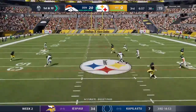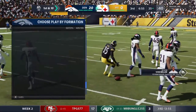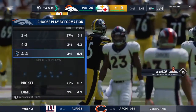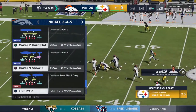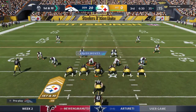Operating from the gun, Dobbs. And he will find his big tight end over the middle. And he's going to get this down to the 35-yard line. 7 more yards. A very solid gain of 27. First down. 1st and 10 at the 35-yard line. Still in search of their first touchdown of the game, but they're on the move.